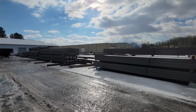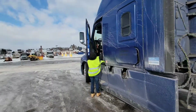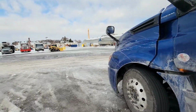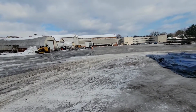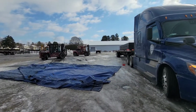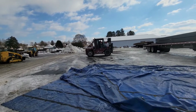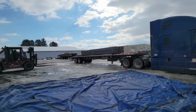Look at it, it's sitting outside in the weather, in the ice, the rain, the snow. Then we get here and these unloaders are upset that the load is tarped. They had to sit here and wait for us to untarp it. They said we've told the brokers over and over again, 100 times, do not tarp these loads. We just send them outside.